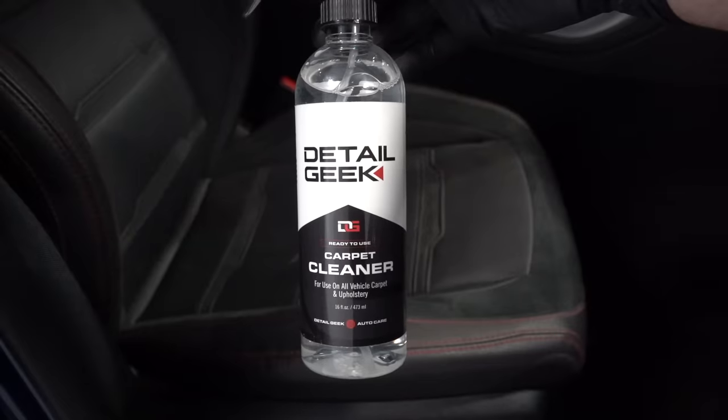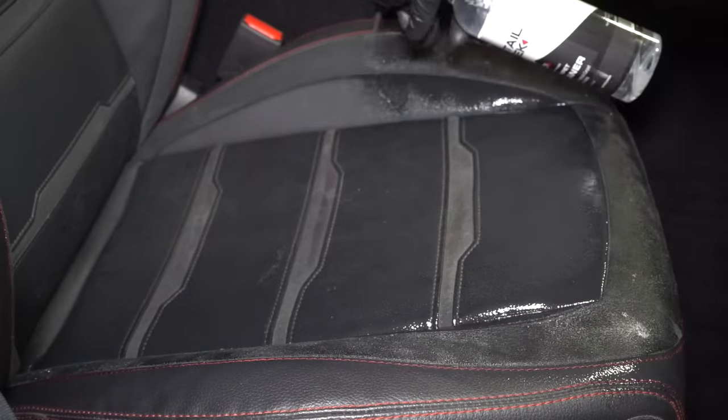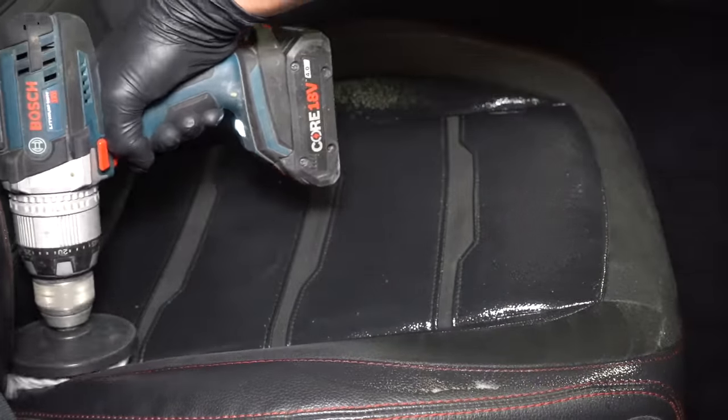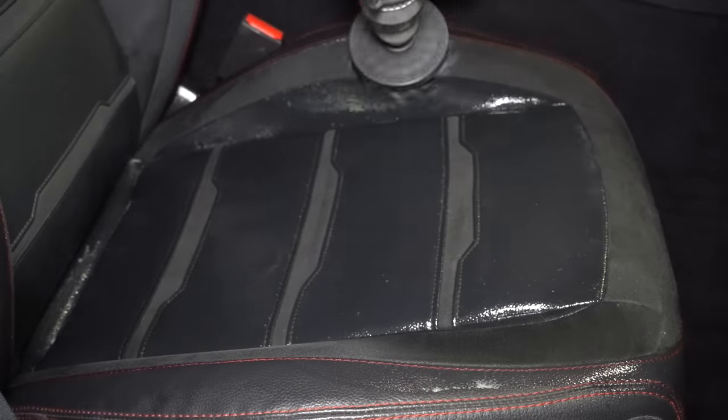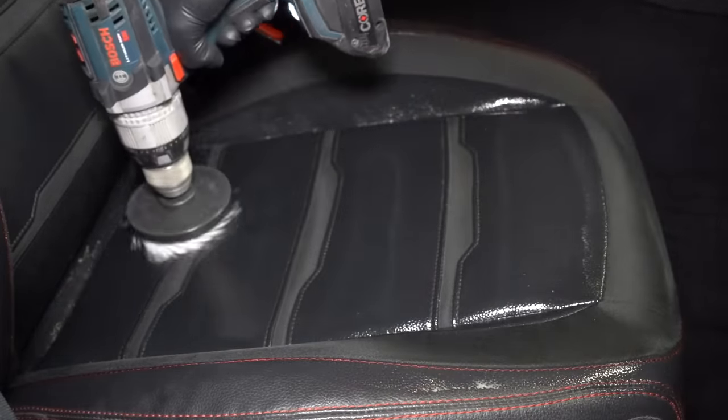Okay, now for these split material seats where it's leather and suede, my ready-to-use carpet cleaner is the perfect choice, as I can spot spray where I need to, and then because suede is a bit more delicate than regular upholstery, I'm using my soft white drill brush on a slower speed, but will then extract them as usual, and a few minutes later, the seats are perfectly clean.